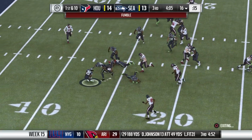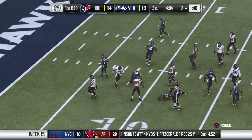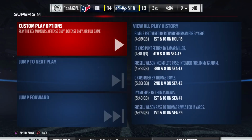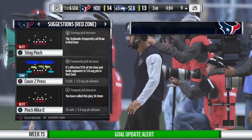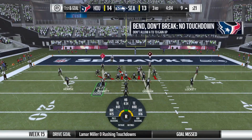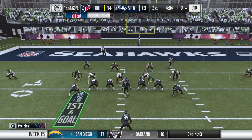It's Lamar. Oh my goodness. And he fumbles. And that will set him up in excellent shape. First and goal at the 9-yard line. The Seattle now ready to march out of the field. And they'll be looking to avoid what happened last time, which is punting the football.